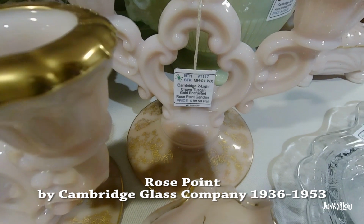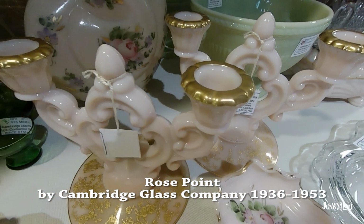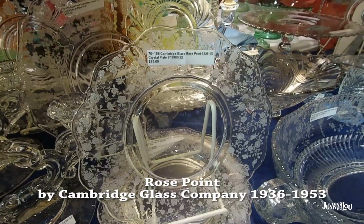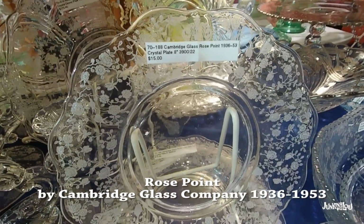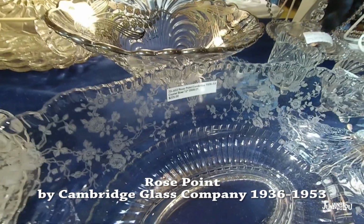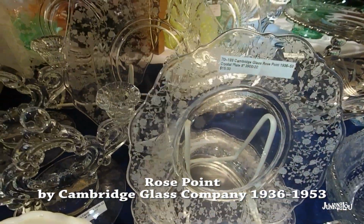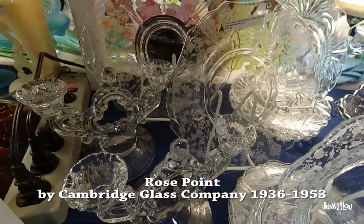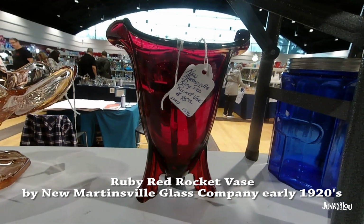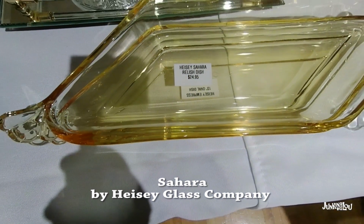This is called Rose Point by the Cambridge Glass Company. It was made from 1936 to 1953. And there's that really unusual color again. Here it is in clear. And this is another one I've seen quite often in our area. You could tell by the little roses that it has on there. This is a ruby red Rocket Face by New Martinsville Glass Company in the early 1920s. And this is Sahara by the Heisey Glass Company.